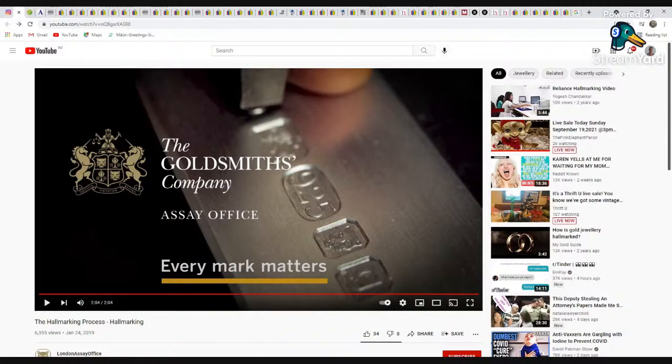And nowadays there is also germanium, which is a metalloid rather than a metal. It's on the periodic table. It has some anti-tarnishing qualities, so that is being used as an alloy too sometimes.